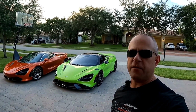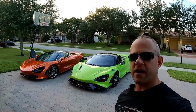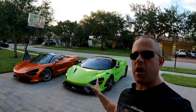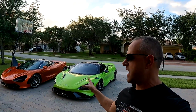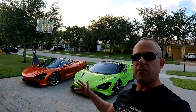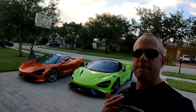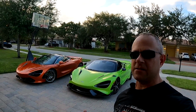My final thoughts comparing the two: there is no reason why I would ever choose a 720 over the 765 LT. The better gearing, the more power, the lighter weight. I weighed both, and this one was over 100 pounds lighter, 3,015 pounds for the 765, and the 720S weighed in at like 3,150 or 3,160, something like that. So lighter weight, better gearing, more horsepower, way better looks, more aggressive, better aero, and better handling, of course. So the only drawback, I guess, is price.